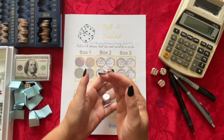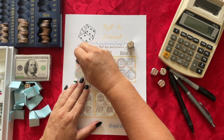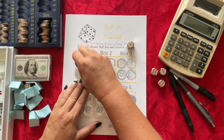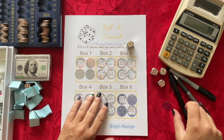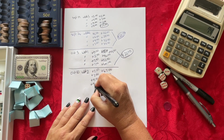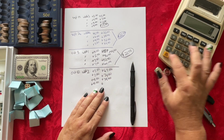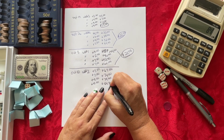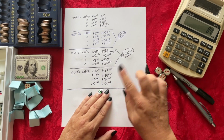All right, next one. Let's see what we got here. Oh, a 1. All right, first scratcher for box number 1. Let's do the first scratcher in box number 1 since we rolled 1. All right, so we need to save $5 with that one. So let's go ahead and write $5 and $79 plus $5. That is $84 that we will have at the end of the week using this saving challenge.